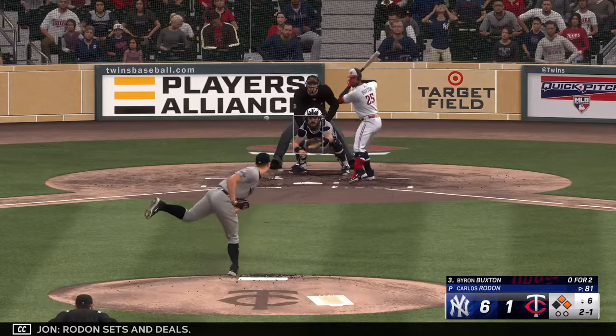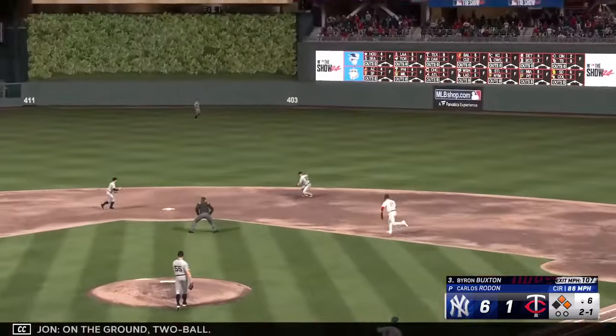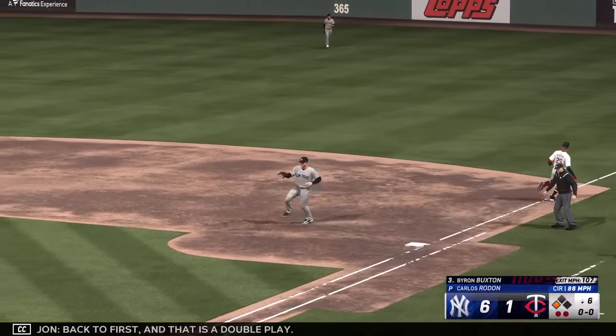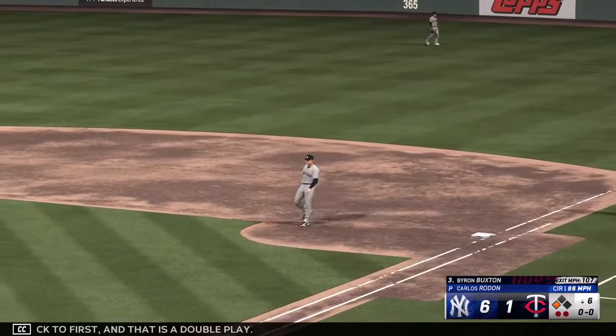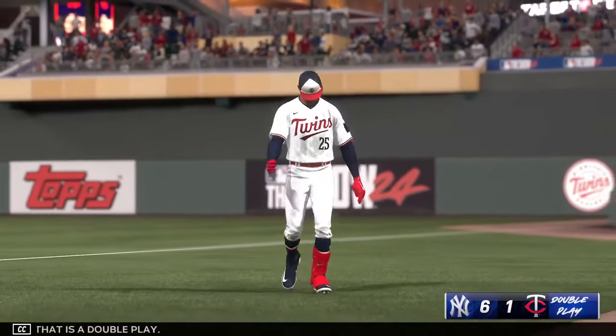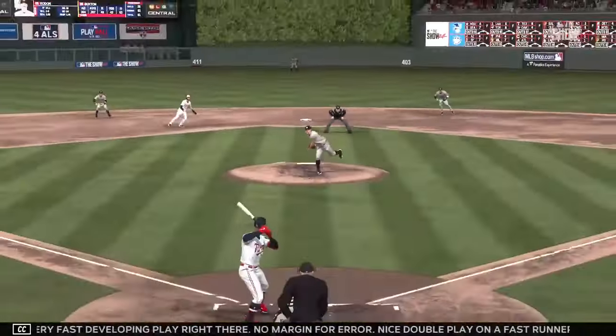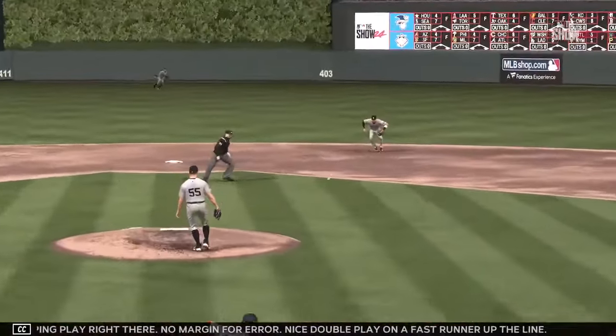Look for him to be aggressive on this next pitch. Rodon sets and deals. On the ground, to Torres, tossed to second, back to first, and that is a double play. The right field. Well, a very fast developing play right there. No margin for error. Nice double play on a fast runner up the line.